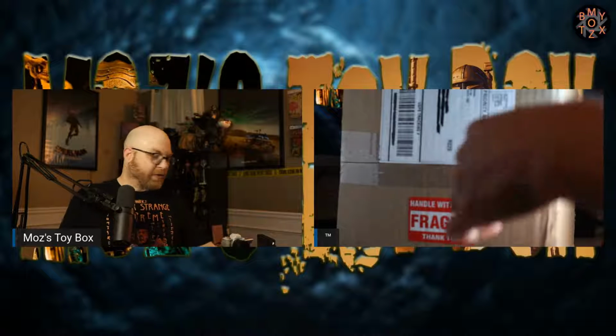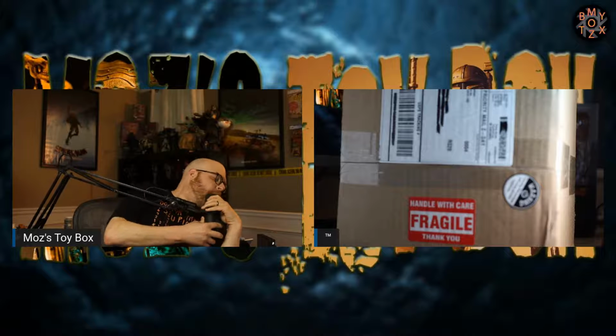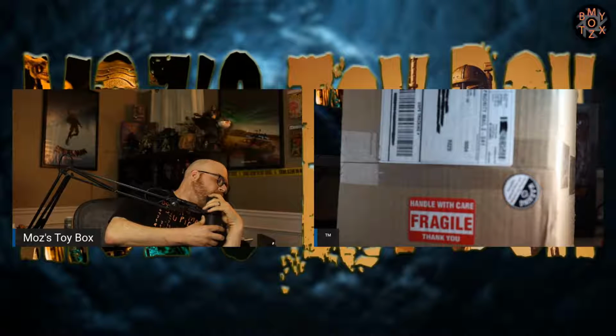We got Guyver I we're going to unbox. As you see here, I have the box. It's ready to unbox. It's fragile. And this little sticker here is kind of cute. It says, opening this package will cause extreme happiness, which is a cute little sticker, I think, to put on there. Now, this is the Figma Guyver I.